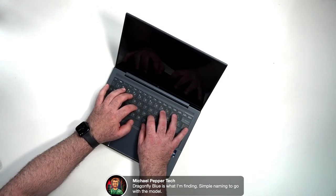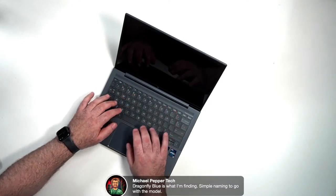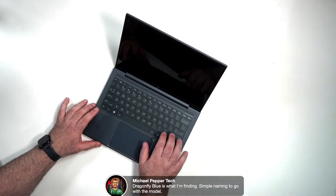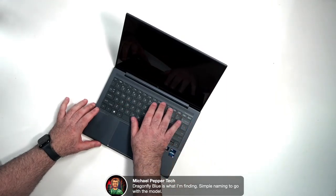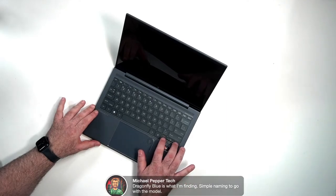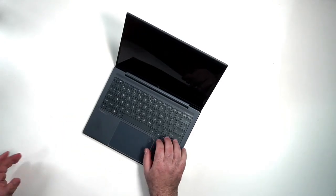Very, very nice. Feels great. Nice travel on it. Good tactility. Touchpad feels good. Again, it's a mechanical. It's not going to be haptic. You got the up and the arrow keys over here. Nice right and left. Pretty nice size. Smaller up and down. Looking good.